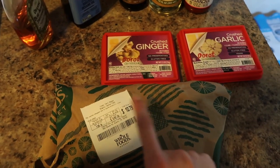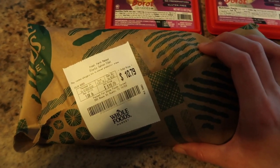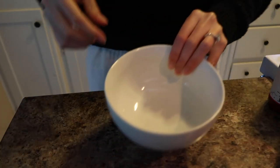Super good. The only way I can get Casey to eat salmon because he only likes salmon in sushi form, so yeah.